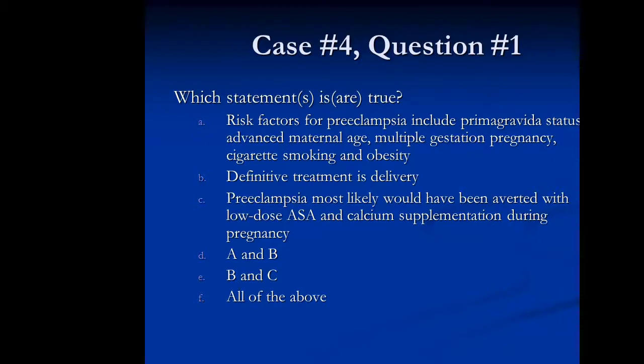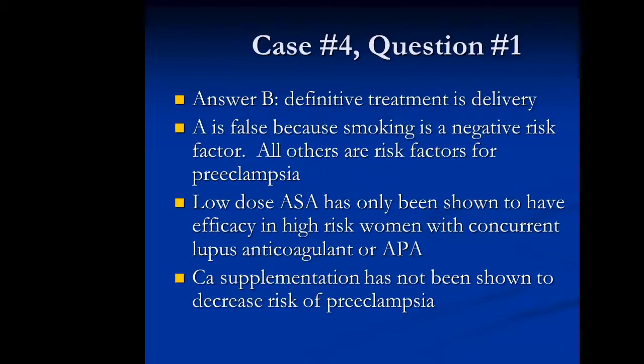How about this statement? Preeclampsia most likely would have been averted with low-dose aspirin and calcium supplementation. No, there's really no known therapy to prevent preeclampsia, just like with acute kidney injury, except I guess not to get pregnant. Okay. Sometimes if you have APA syndrome in a lupus patient, you probably should be on aspirin, okay?